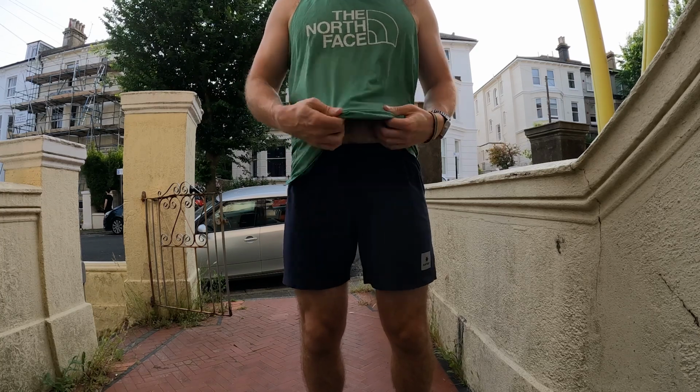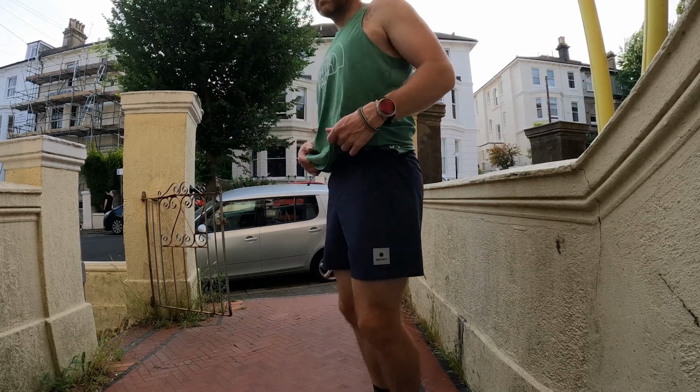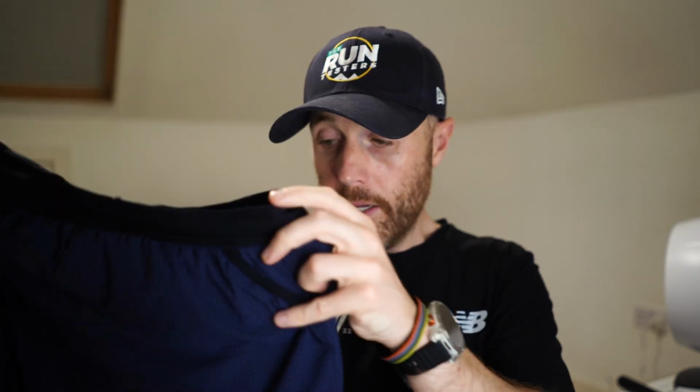But these shorts don't have a liner in them that goes all the way down the leg. But I don't really get chafing from these either, and I think that's because they're quite a narrow fit and the fabric is nice and light and stretchy, so I haven't had any issues with chafing in these shorts, even though they don't have a liner in them. I like the fit of these shorts because it's slightly narrow. It's not too narrow. It doesn't cling to the legs, but it doesn't sort of flow around either, so it's a really nice and comfortable pair of shorts.